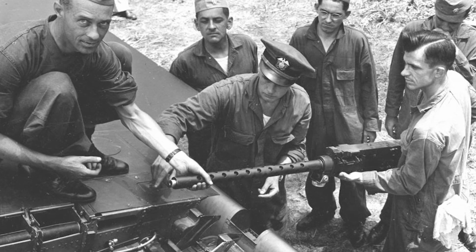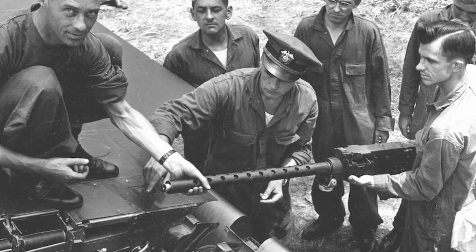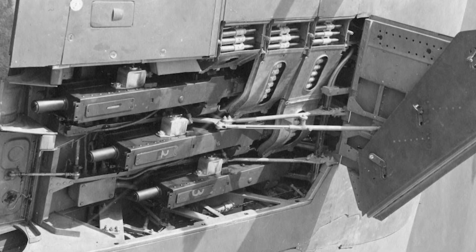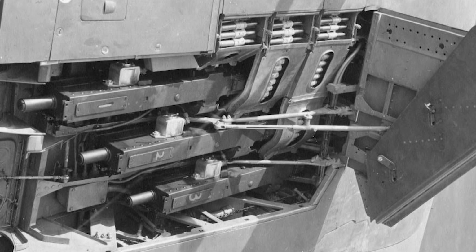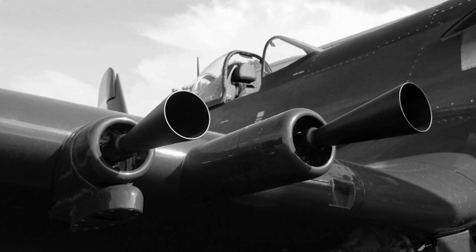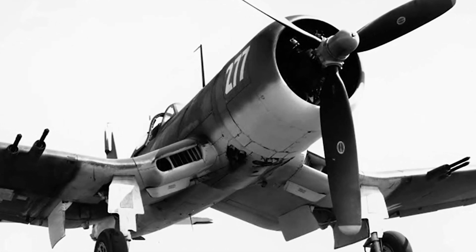The standard armament of the Corsair was 6 M2 Browning .50 caliber heavy machine guns, 3 in each wing. The outer pair consisted of 375 rounds, whilst the 2 inner pairs carried 400 rounds each, equating to 2,350 rounds of ammunition. However, the later Corsair variants such as the F4U-4 were equipped with 4 AN/M3 20mm cannons, with an ammo capacity of 231 rounds each. In total, this equated to 924 rounds of ammunition.